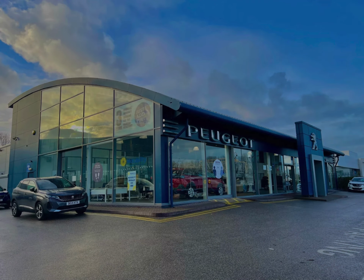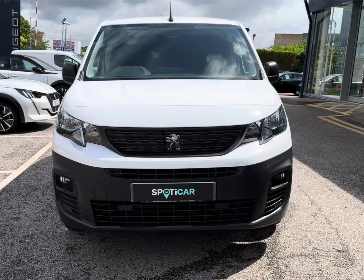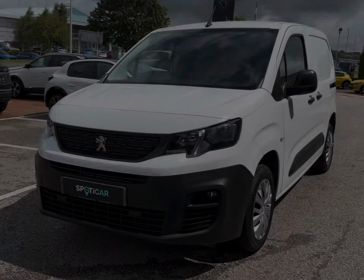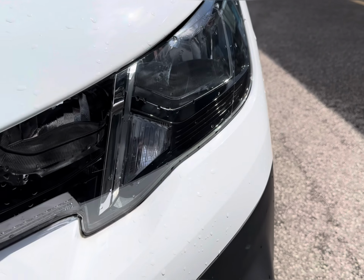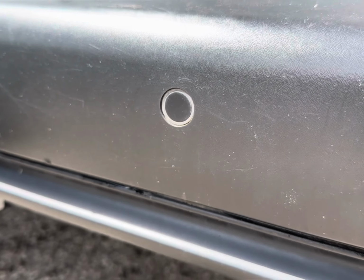My name's Charlotte and today we'll be taking you around this approved used Peugeot vehicle. Say hello to our latest edition in stock, the 2021 Peugeot Partner Professional Standard Panel Van, finishing in the timeless Bianca White paintwork with a 1.5 diesel engine. This does come with plenty of top features, including your daytime running headlights, alongside your 16-inch alloys and even your power folding door mirrors and parking sensors for added protection.